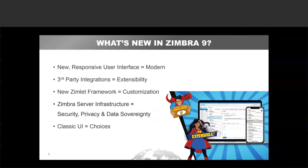Zimbra 9 is also built with Zimbra's dependable server infrastructure, providing the security, privacy, as well as data sovereignty Zimbra customers have come to expect. This also makes the upgrade to Zimbra 9 very, very easy, without any migration efforts. Current Zimbra users will be able to gain access to the new experience with an easy self-upgrade. But our professional services team is also there to support if you run into any issues.